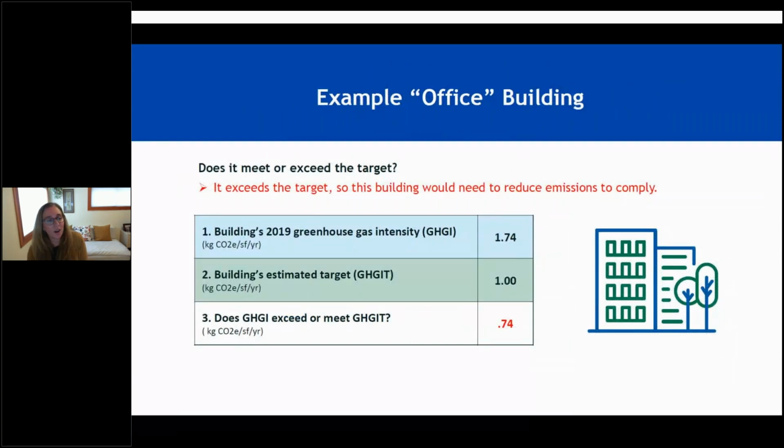So then you're just going to look, does the example office building meet or exceed the target? Looking at it here, we've got our intensity of 1.74, the estimated target of 1. It's over the target by quite a bit, 0.74 in this just hypothetical building. So this building would need to look forward and figure out, okay, what's my path to compliance? What are my different options here?